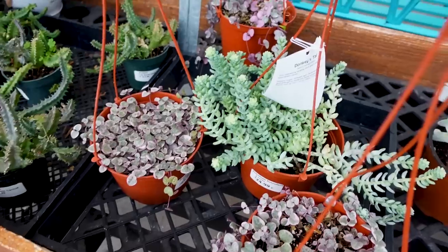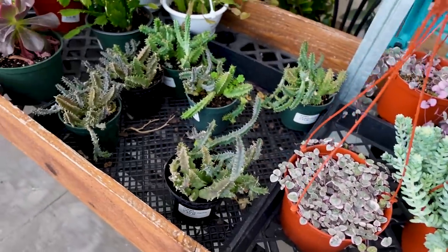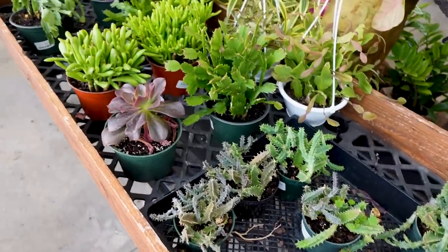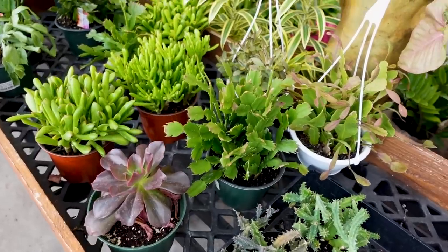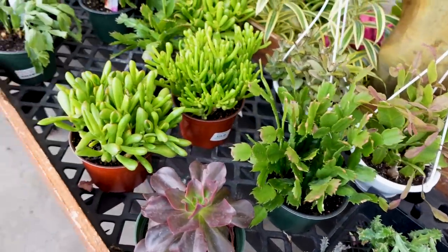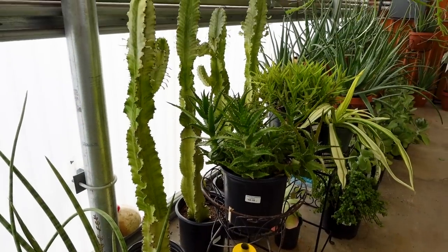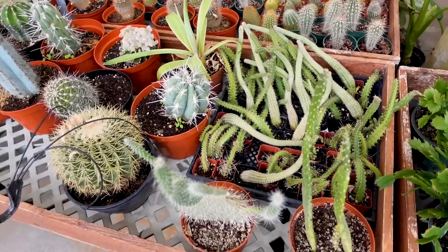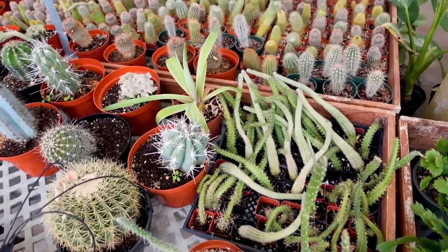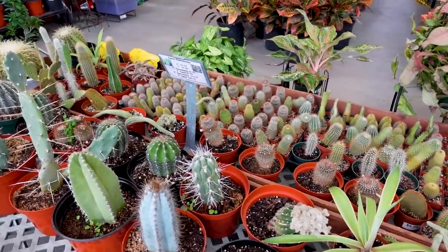We've got a donkey's tail back there. We've got some kind of cacti over here. We've got Christmas cacti right here, some more succulents. And then over here, we've got some rather tall cacti going on. And then we've got lots of desert cacti over here. Desert cacti being the ones that are gonna hurt you if you touch them.